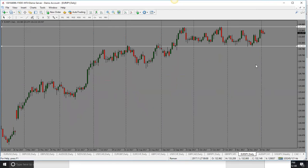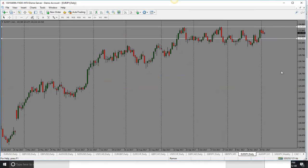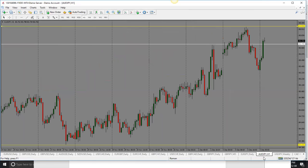Euro yen, let's take a look. Euro yen is just having trouble at this level. So as long as it stays below 134.50 level, the bias is still to the downside because it's rejected this 3 times. So I'm looking for price to drop here, and the first target will be 133.40, then 132.50. So bearish for Euro yen as well.